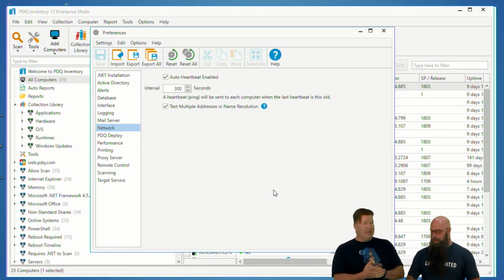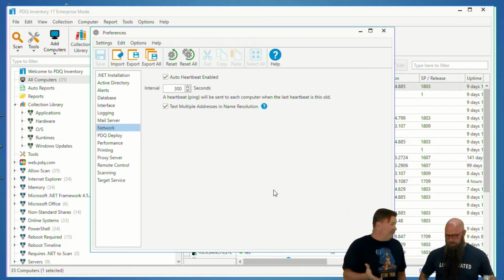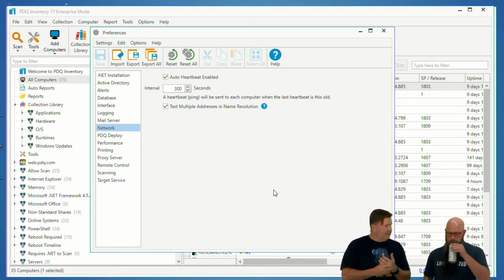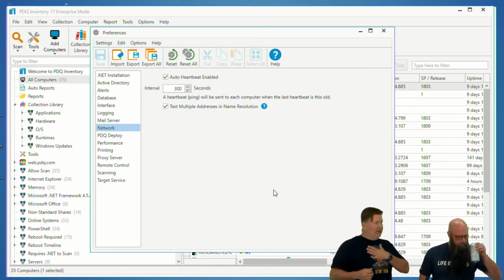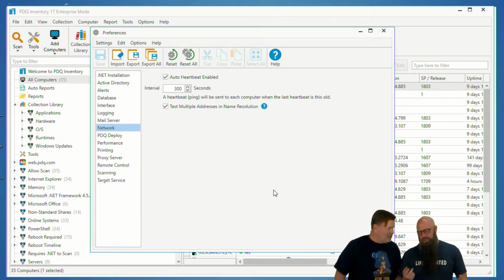Now, the other thing is, for those of you who have lots and lots of machines, say 6,000 machines, I've got to change that. And it's probably smart. There's a little math we can do. And when I say we, I'm going to look at Colby. Or we can bust out a calculator, actually.